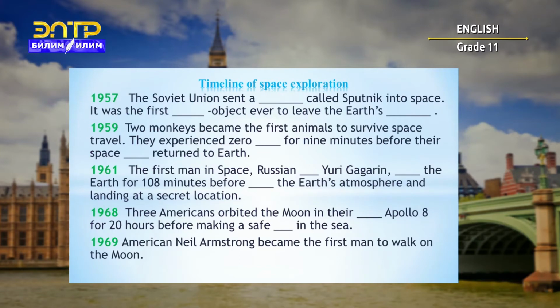Timeline of space exploration. 1957. The Soviet Union sent a satellite called Sputnik into space. It was the first object ever to leave the Earth. 1959. Two monkeys became the first animals to survive space travel. They experienced zero gravity for 9 minutes before their space capsule returned to Earth.